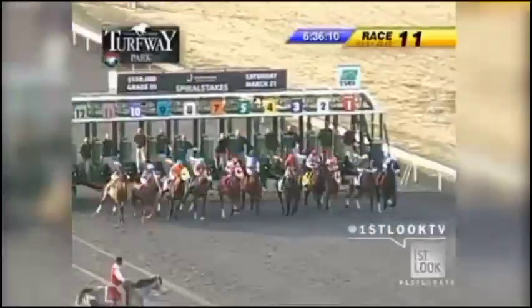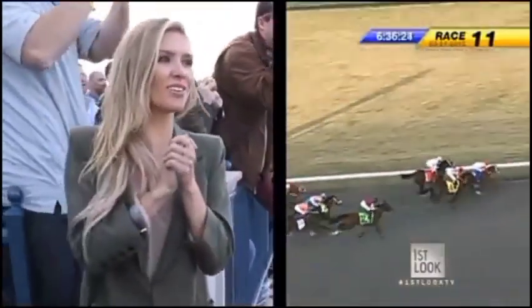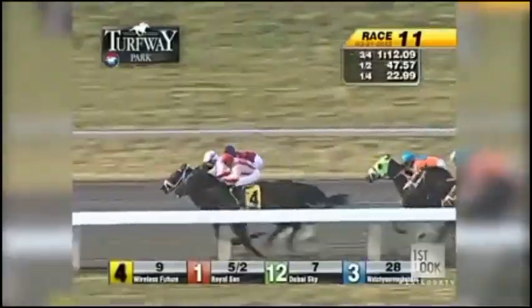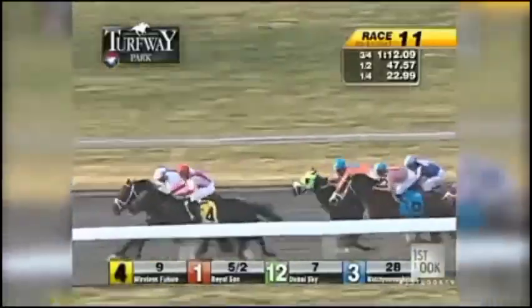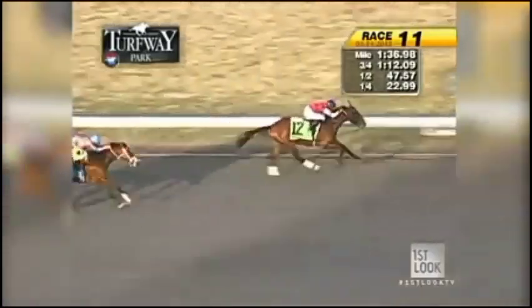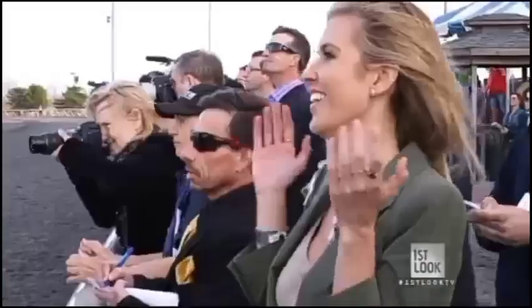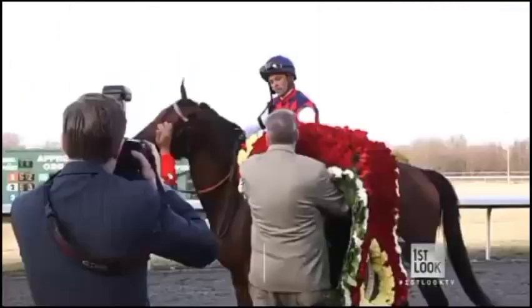They're at the post. Okay, here we go. They're off in the Spiral. Royal Sun broke quickly. Come on, Ryan, go! Dubai Sky has to move forward the first turn. That's Royal Sun who pokes ahead in front. Go! Up on the outside, Dubai Sky. Dubai Sky has the lead. Come on, Royal! Royal Sun has dropped back. Dubai Sky wins it. Okay, you got like 4th or 5th.